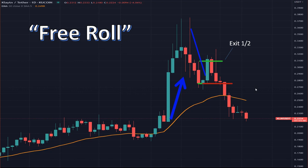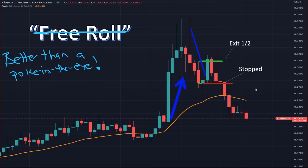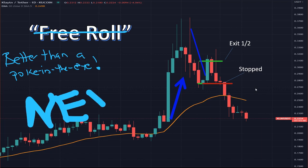Now, if you could do this over and over again, and of course there's going to be some outright losses here and there, but if you just keep chipping away at it, lose, free roll, stop out, free roll, stop out. In other words, what I call the better than the poke in the eye trade, then eventually you're going to catch some really big trends. But as you can see, in this case, money management is crucial.